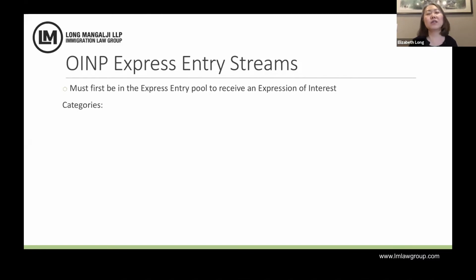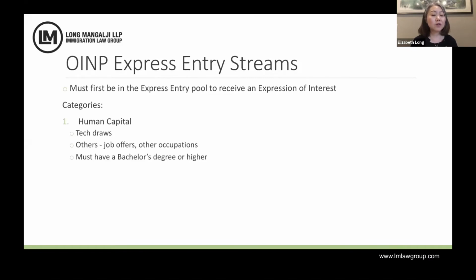So here are some of the categories why the government might be interested in giving you an expression of interest if you are in the pool. The first one is the human capital stream. This one is not clearly defined as to who they invite. They have stated that they like people in the IT industry, and they have special tech draws where they draw for people who have occupations and work experience in the tech sector. They have also said that they might invite people who have job offers or other certain occupations that are in need. Now, in order to qualify for this, you must have a bachelor's degree or higher. A college degree will not suffice for this.